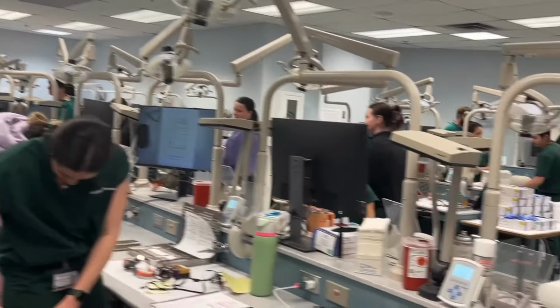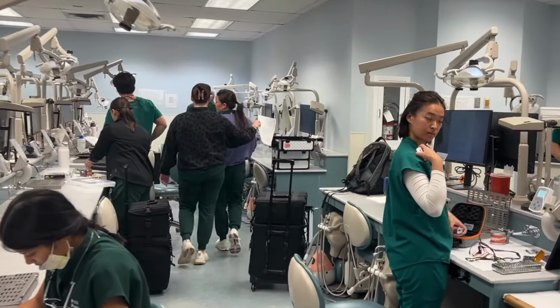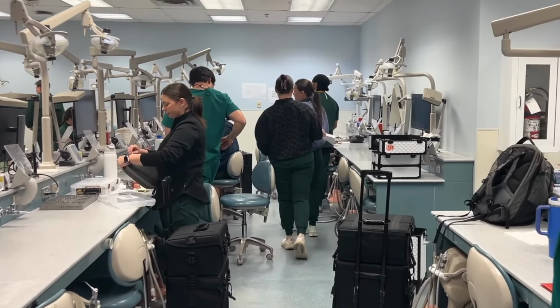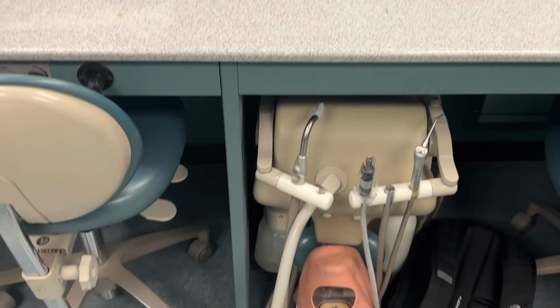So today I think we're doing a class 2, I believe, on tooth number 29 and 30. I think they're MOs, I could be wrong, but this is where we spend a lot of our time. This is my station right here. As you can see, it comes along with the mannequin.